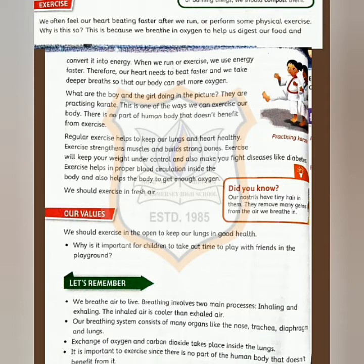What are the boy and the girl doing in the picture? Now children, you must be seeing one picture. So what are the boy and the girl doing in the picture? They are practicing karate. This is one of the ways we can exercise our body. There is no part of the human body that doesn't benefit from exercise. So children, when we exercise, what happens? We reduce our weight and we gain energy also. And all the parts of the body get benefit from the exercise.